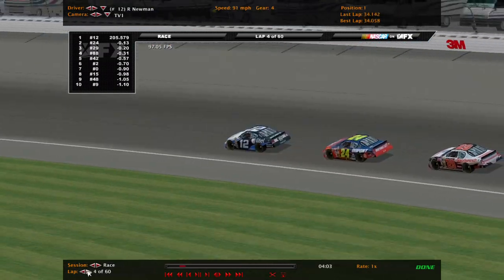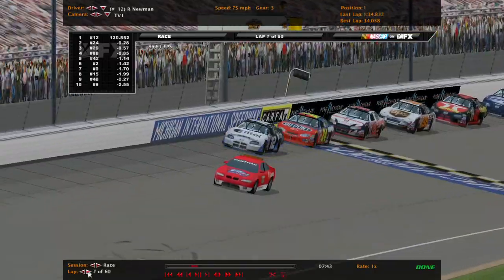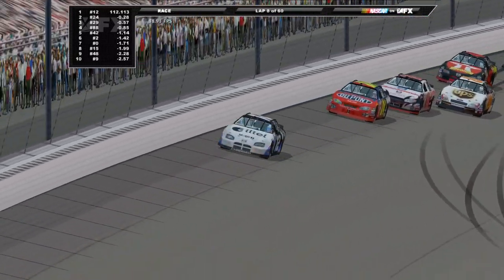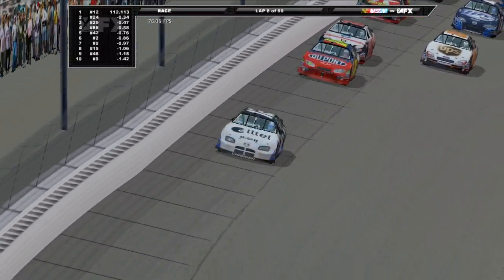Dropping a green flag. Green is back in the air. Ryan Newman takes off on the restart.